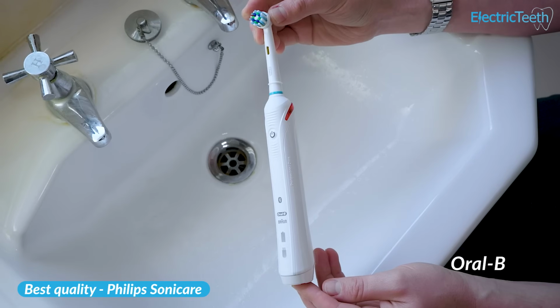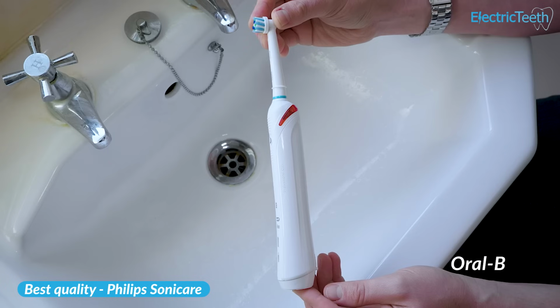That's not to say Oral-B is inferior by any means. It's a really closely fought race, but I do think that the materials and quality are a bit better on Philips Sonicare.